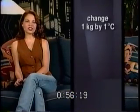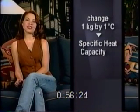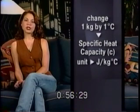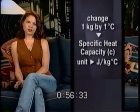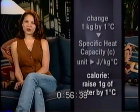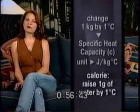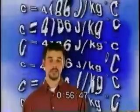How much heat it takes to change the temperature of 1 kilogram of a substance by 1 degree Celsius is called its specific heat capacity. It's represented by a little c and is measured in joules per kilogram degrees Celsius. Some of you might work with calories instead of joules. The calorie is the amount of heat it takes to raise 1 gram of water by 1 degree Celsius. This is the specific heat capacity for water, but we're going to be working with joules per kilogram times degrees Celsius.